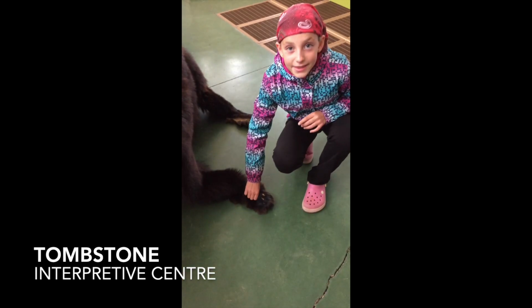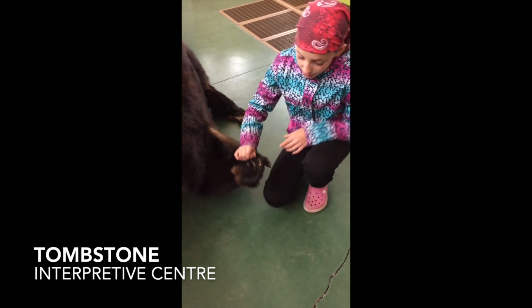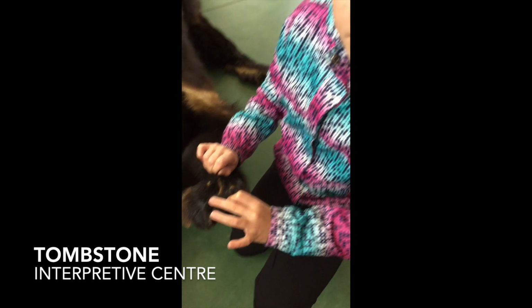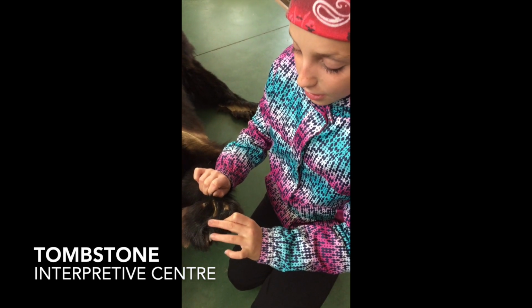After, I'm going to show you the black bear. These are the black bear claws. Here, they're kind of hidden. I hope you can see a little piece here.